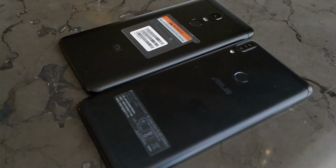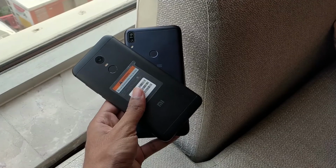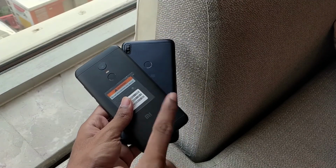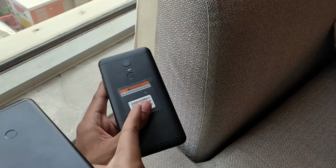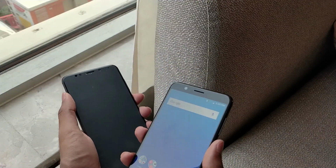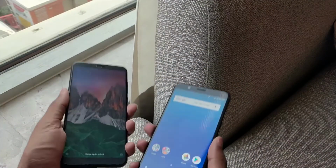And yes, it is not as good as the Redmi Note 5 Pro, but it is definitely better than the Redmi Note 5, which is at the same price. So if you want to get it, just buy it right away. I should say I'm impressed with the device in all aspects except the camera part. Trust me, definitely consider buying it.